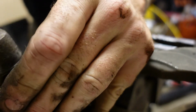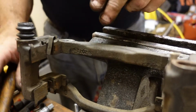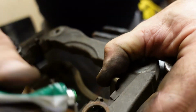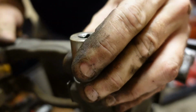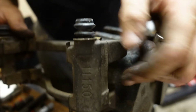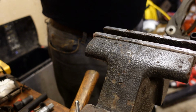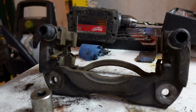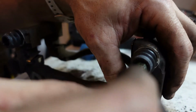It's almost got it. There she goes. Alright. Let's gloop up that one. Alright. Got it. Alright, let's glob up these a little bit. See if we can get this guy in there without jamming. That's the one with the bushing.